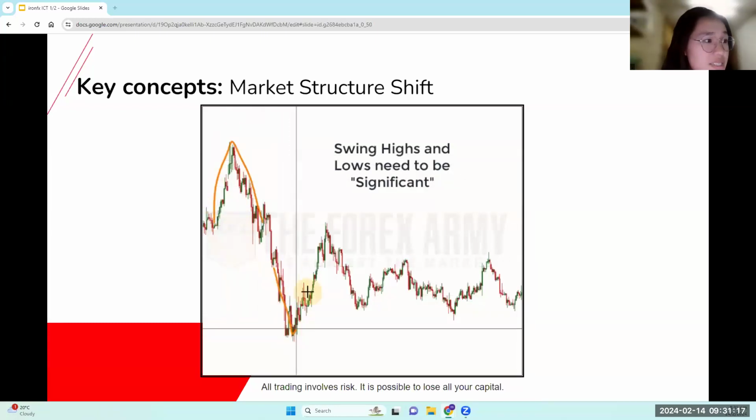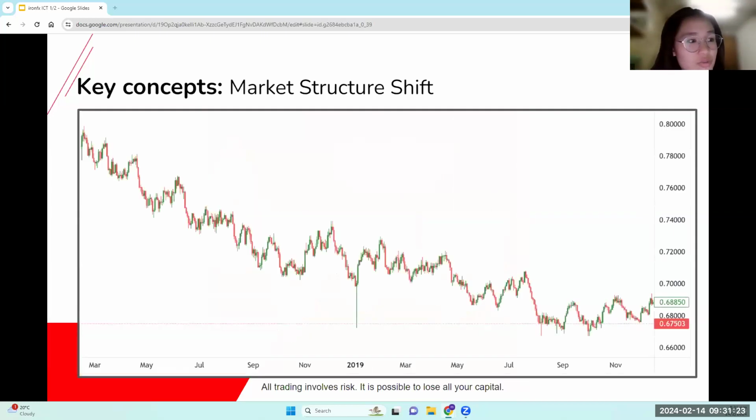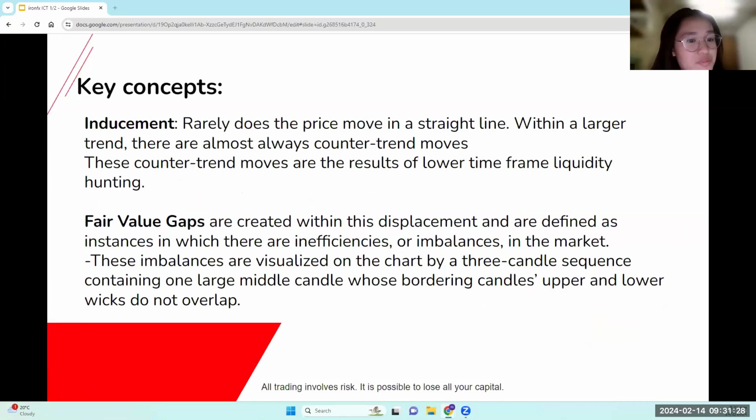So here's the example that we went through last week of the kind of clear market structure that you should look out for. Some more examples here.